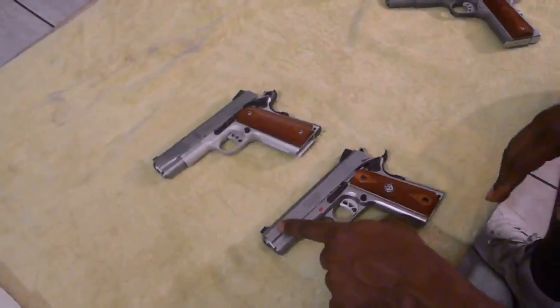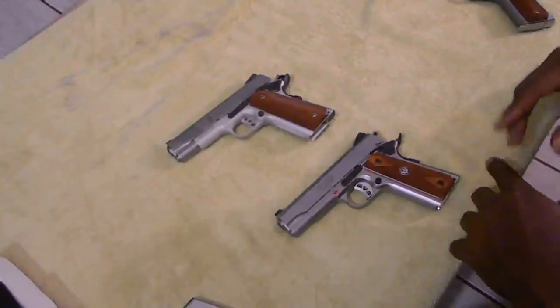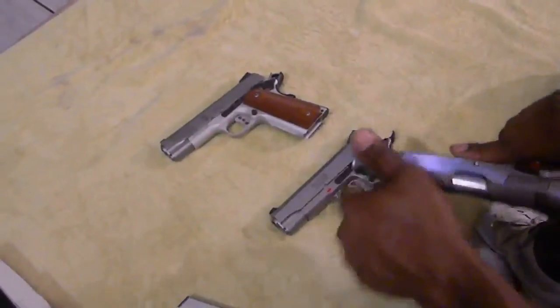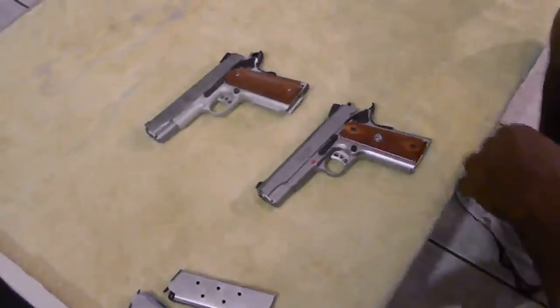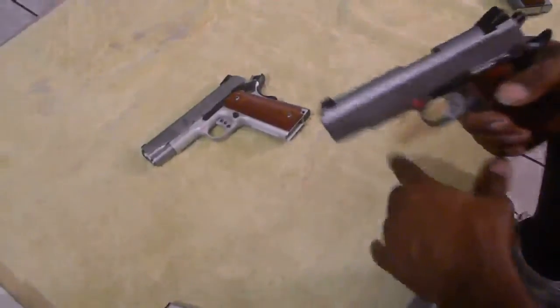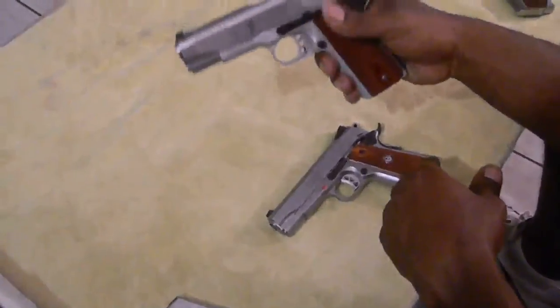It doesn't come with the front serrations. I actually do like those. I think they look cool. I just like it for the looks. I don't really use the front serrations to rack my weapon. I always use the rear. I bring it back like this. I never use the front. I just think it looks cool. All right, this one doesn't have it, and I don't care because it still looks awesome, doesn't it? This one does, and you might notice.